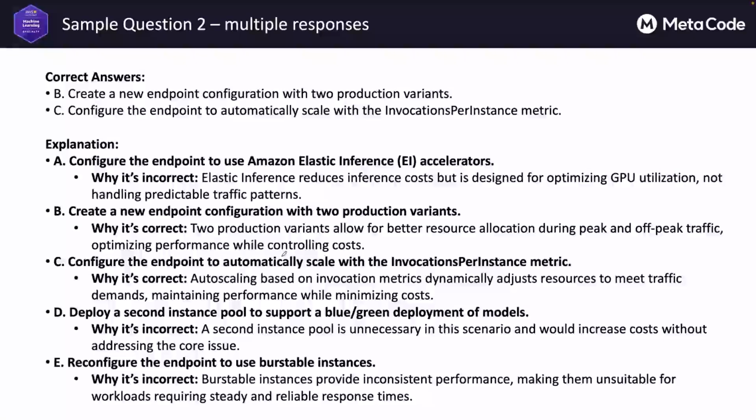So actually the correct answer is B and C. B is creating two production variants. It allows resource allocation during peak and off-peak traffic periods, which improves performance without significantly increasing costs. And for option C, auto-scaling with the invocation per instance metric dynamically adjusts resources to match traffic demands, reducing costs during quiet periods.